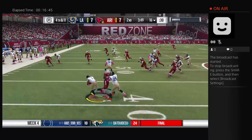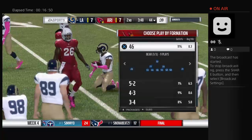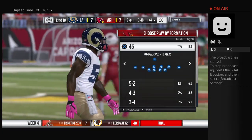Here's Austin. A good return there. Call it 13 yards. And the Rams will go on offense here with a 1st and 10. And now out on the field, here comes Los Angeles.